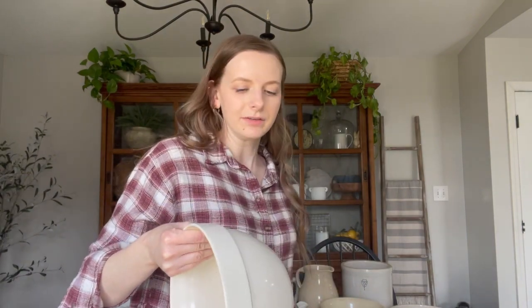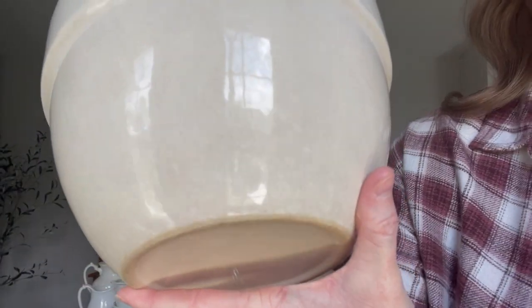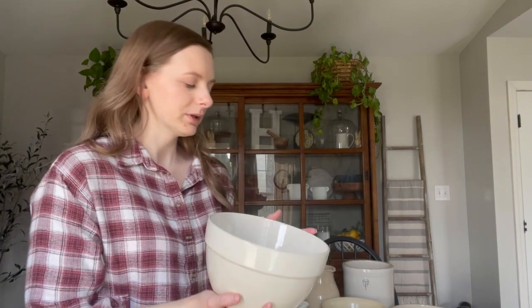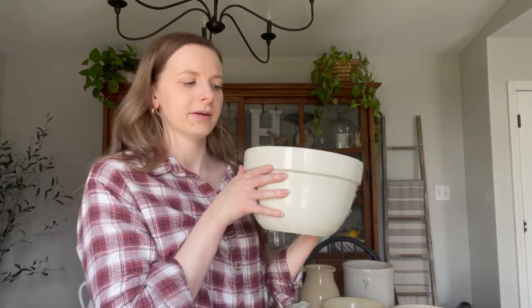This larger one doesn't have as much crazing, but this is unmarked. But the crazing on this, let me see if I can get it to focus. The crazing on this almost looks like ironstone, but it looks like way too crazed to be ironstone. I don't know. You guys will have to let me know. Sorry if the lighting isn't that great or if it's not focusing, but these feel like really nice heavy duty mixing bowls, and I thought these would look really cute displayed in my hutch. And I think I paid $30 for the set of these.